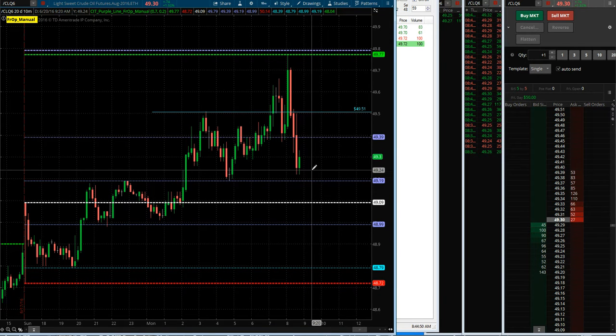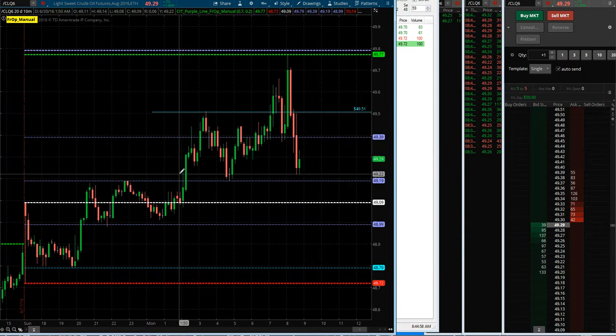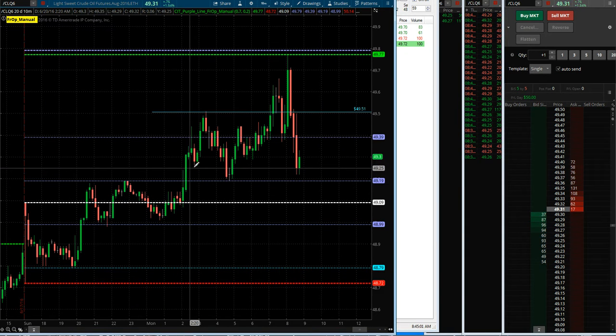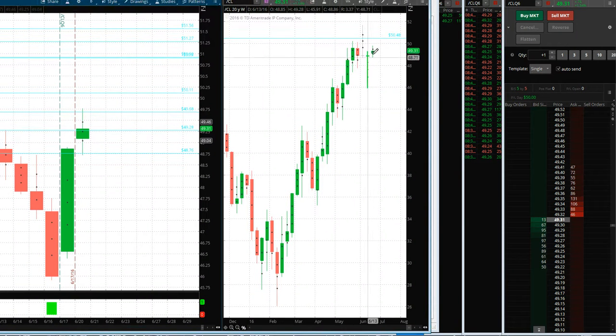This is very anemic, very slow, very quiet. I think it's waiting for some kind of decision, and I haven't really looked at any news catalysts as to why this is moving. But as you can see, both the weekly and the daily are very bullish. You see this one completely reversed, tested this level, came back up, and now this thing is ready to rally. So I think above 50 bucks there are going to be new buyers coming in to take the new move up to the upside.